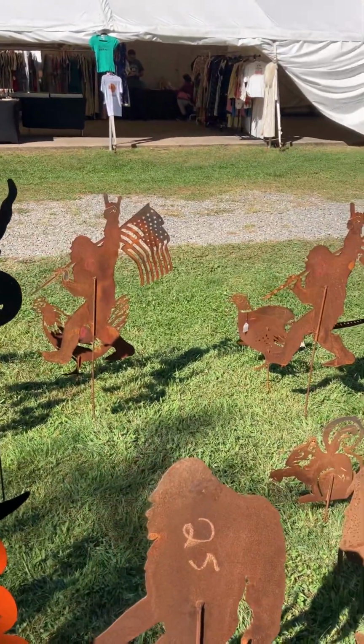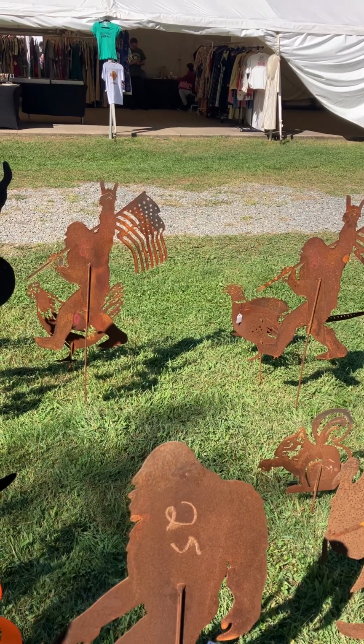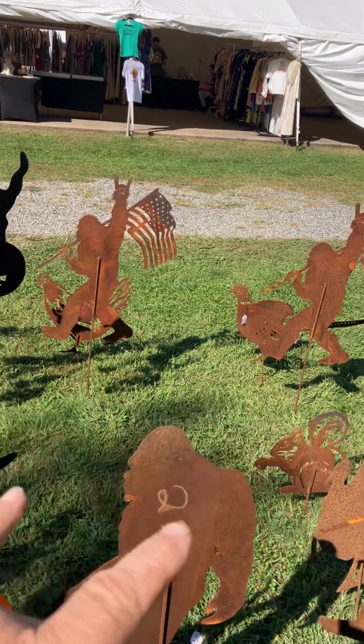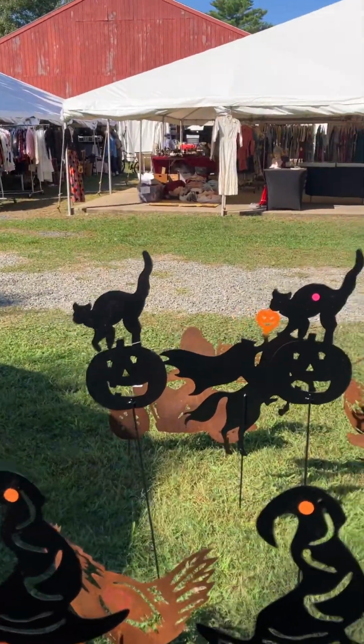Other one with a flag. Look at that. Love America. Is that what that means? Or the... Yeah, I think it's Sasquatch.